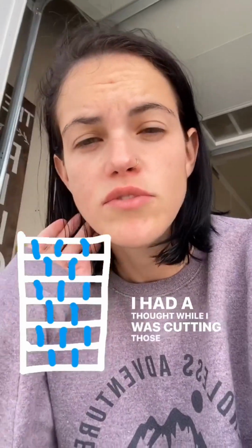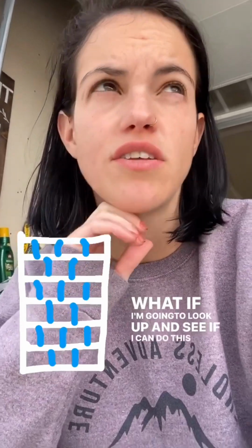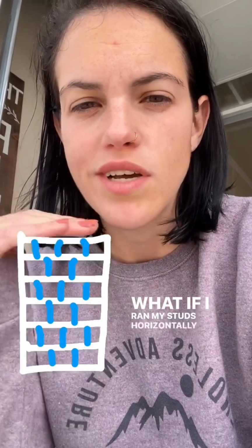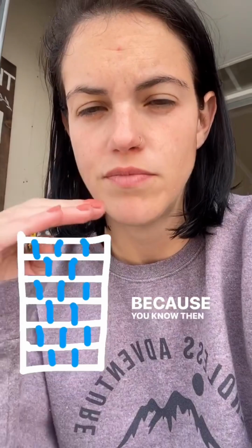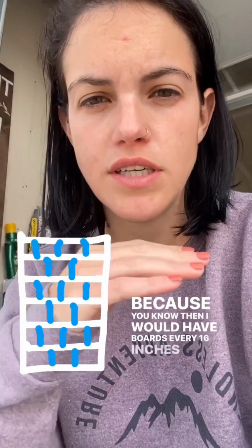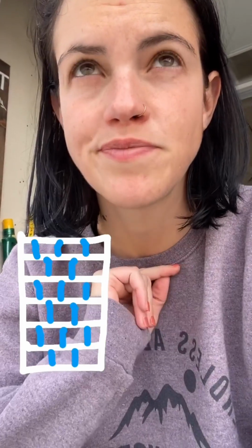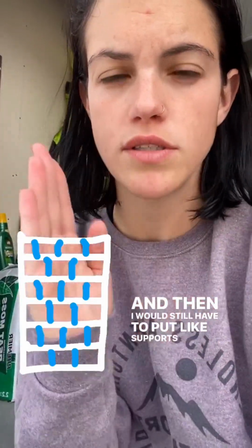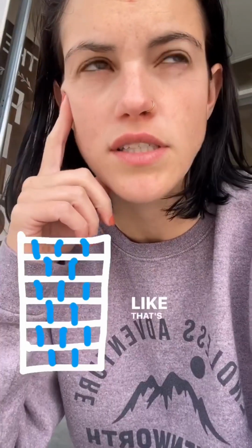I had a thought while I was cutting those boards. What if, I'm gonna look up and see if I can do this, although I don't know why I couldn't. What if I ran my studs horizontally instead of vertically? Because, you know, then I would have boards every 16 inches or so to nail the shiplap into. And then I would still have to put like supports, you know, because you can't have 77 inches of just a 2x4. Like, that's not gonna hold hardly anything.